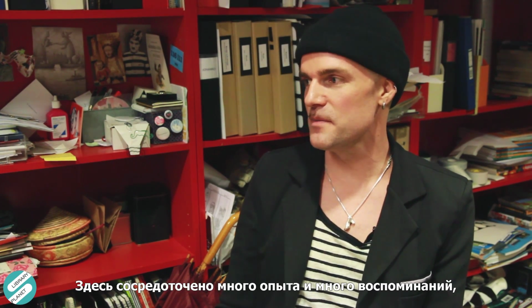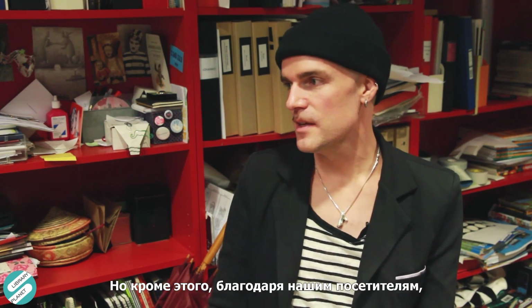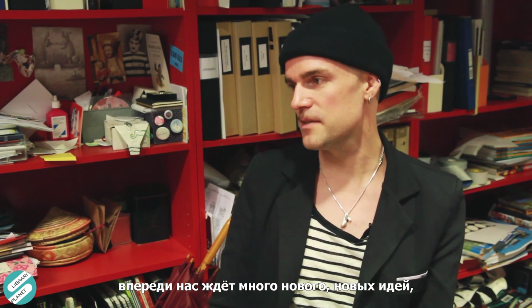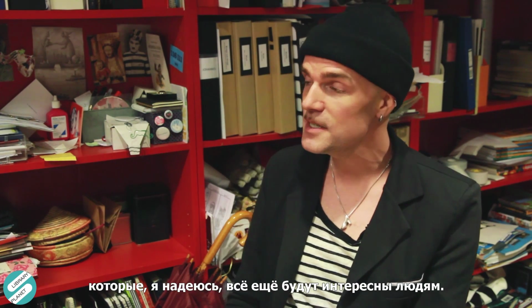It has a tradition. It's been around for almost 20 years, so there's a lot of know-how and a lot of memories. There are lots of things in our archives where you can gather materials from. But also, because of the visitors, there are new things ahead as well, a development that hopefully will still be interesting for people.